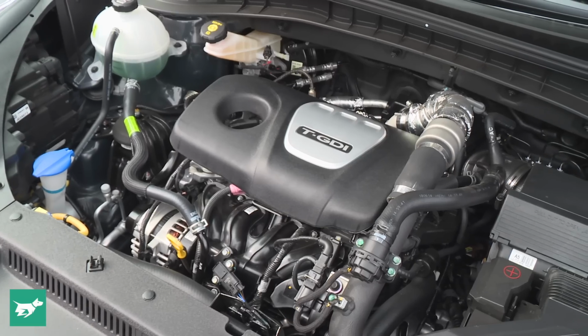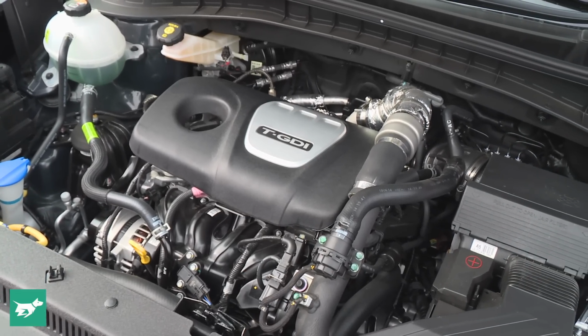Now, the turbo petrol, it's a 1.6 litre, but it makes 130 kilowatts and 265 newton metres. And it's actually quite a nice little performer. It's refined and it comes with a 7-speed dual clutch automatic that I think is better than Volkswagen's DSG.